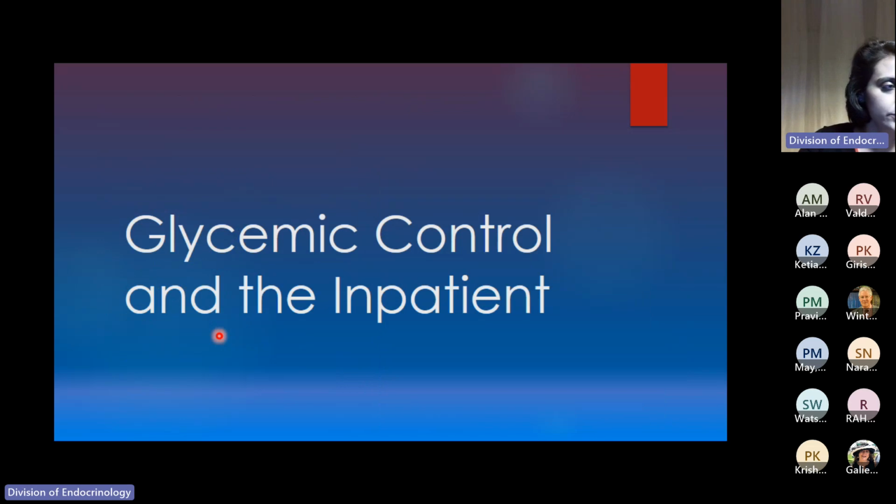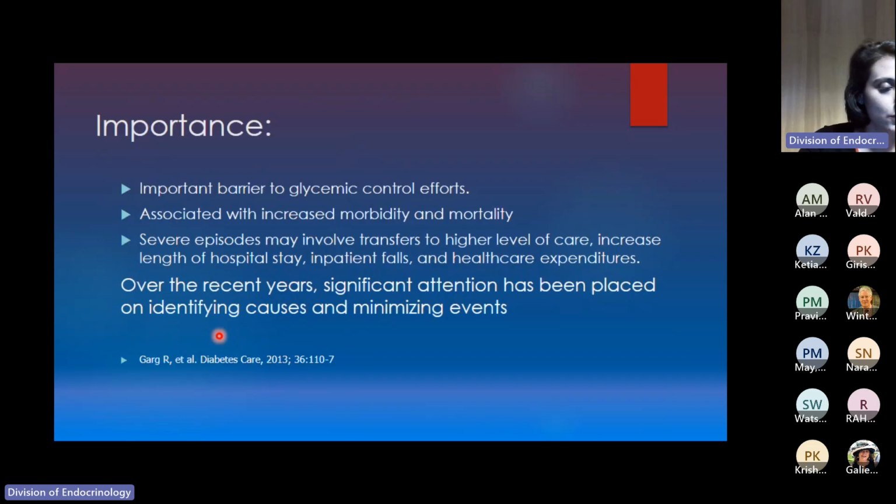Now, hypoglycemia and glycemic control in the inpatient. Why is it important? It's important because it's a barrier to glycemic control efforts. It's associated with morbidity and mortality, and severe episodes may involve transfer to a higher level of care, increased length of hospital stay, increased risk of falls, and of course, healthcare expenditure.